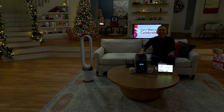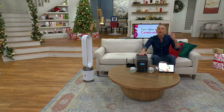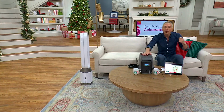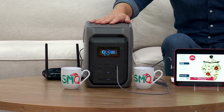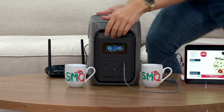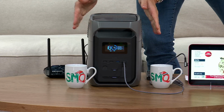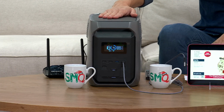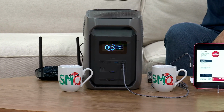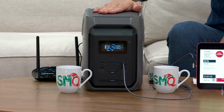It's going to power up 90% of the electronics in your home. Think about your routers, your televisions, your lamps, anything that you need to get started and to stay connected, your phones. Today, we're giving you the opportunity to pick it up in the smallest footprint, the most lightweight style that I've seen us bring to you in a 1,500 watt power station from not only our #1 brand here at QVC, but the national leader in portable power, and that is Ecoflow.